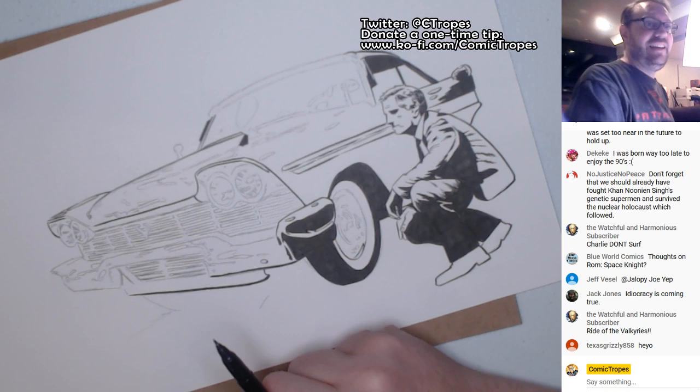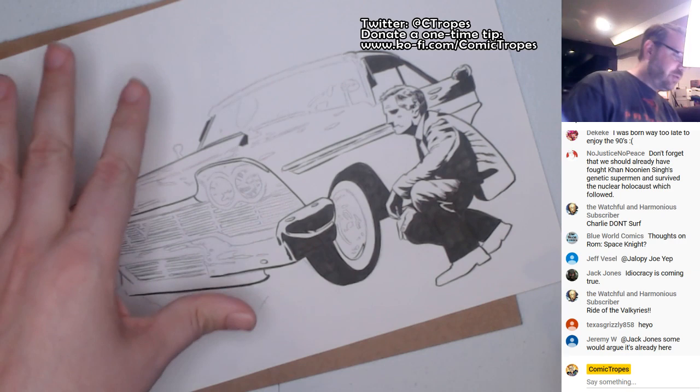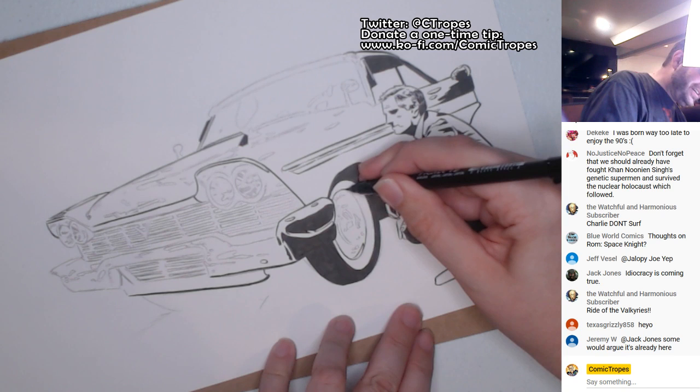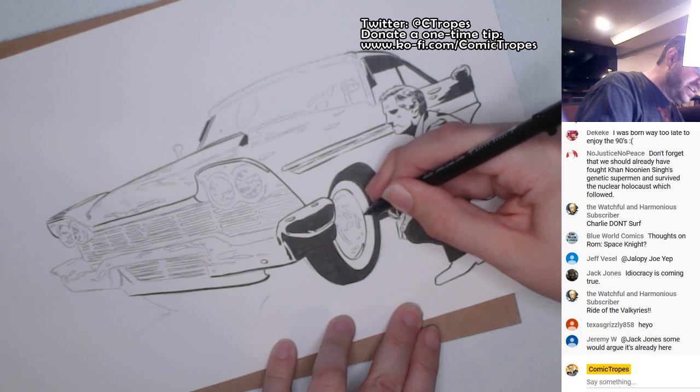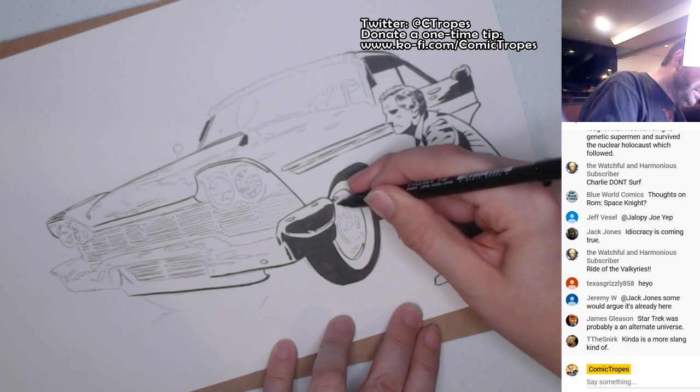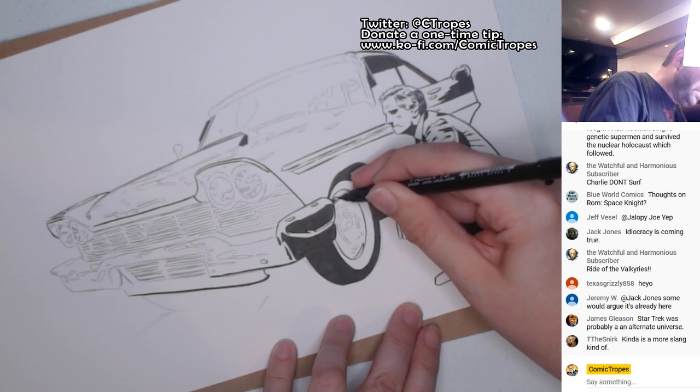Thoughts on ROM Space Knight? So much better than it has any right to be, considering it's based on just one single toy that, having seen it, is not really all that impressive. And yet the comic is a blast. It created so much mythology supposedly based off this one toy. I think ROM Space Knight is really cool, actually. I think it's a treat. As far as adaptations from toys go, it's way up there.